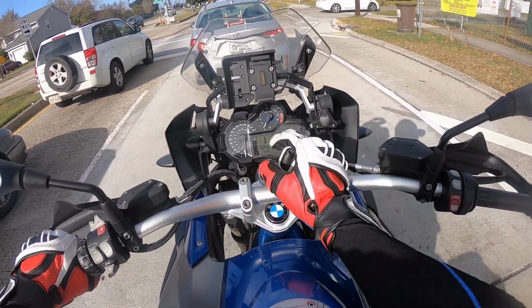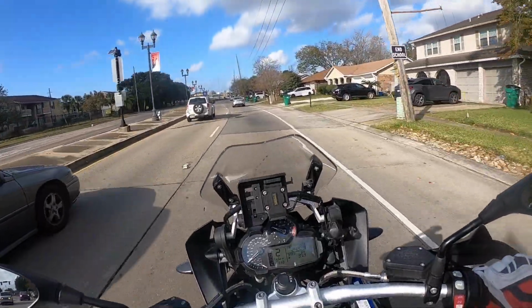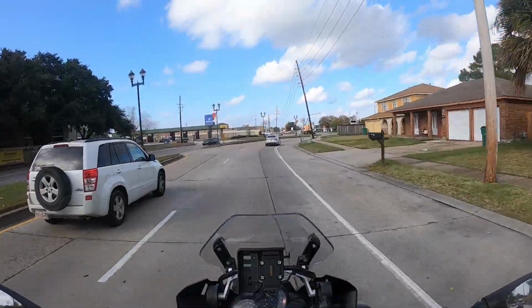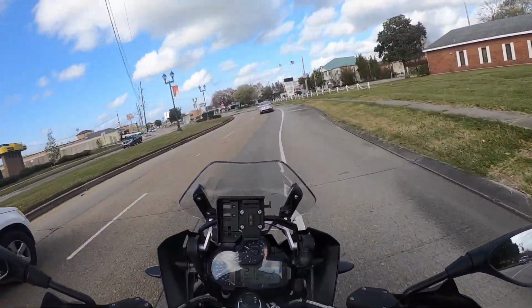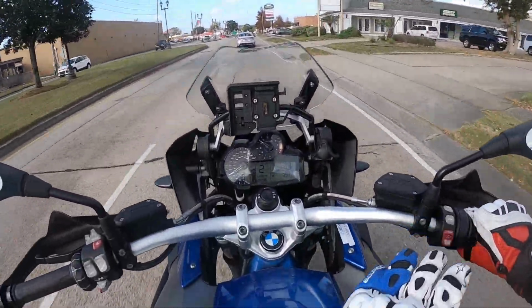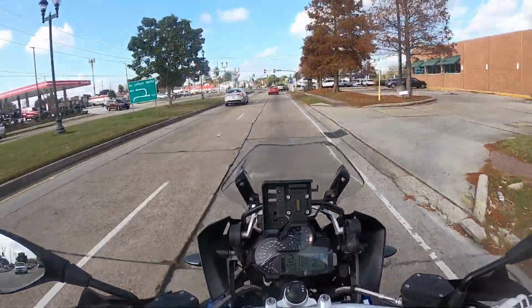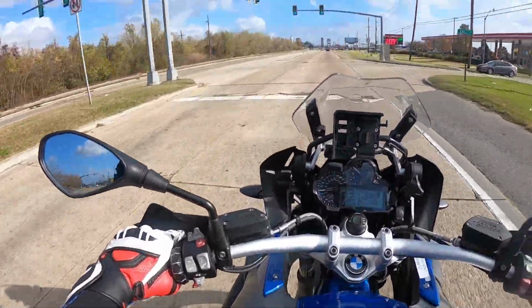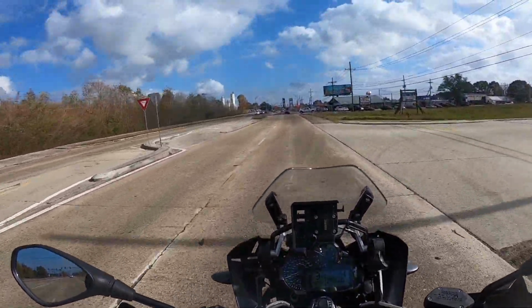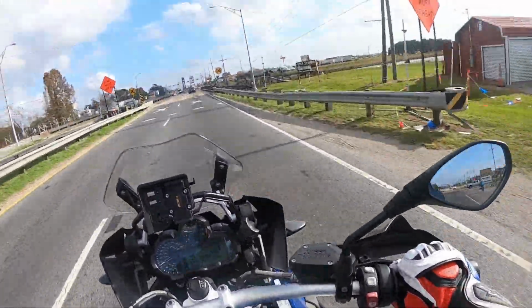Got your speedometer, tachometer, and then you have these modes. We have road, Dyna, Enduro, and rain. I'm not sure as to what they do other than rain, but since we are in the road, let's go back to road mode. But you have your traction control over here, your hazards, ABS, and then your trip info, turn signals and horn on the left side. And over here on the right side, we have our run switch, our mode button, and looks like our high beams.